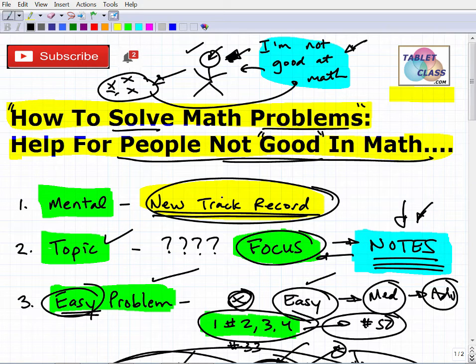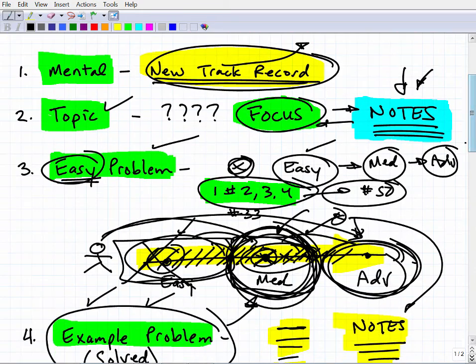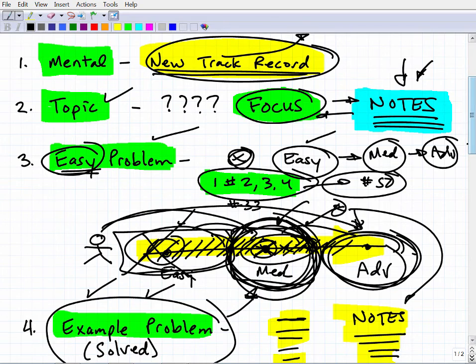But guess what? Once you start getting momentum going and you start developing new habits and a new mental attitude, then this is going to be your standard operating procedure. You're going to say, okay, I'm going to do my homework problem.